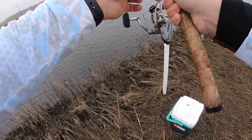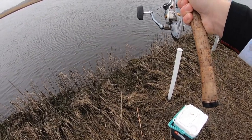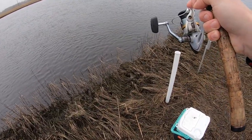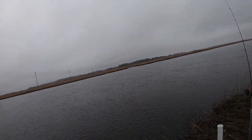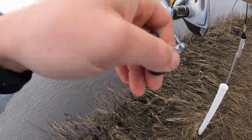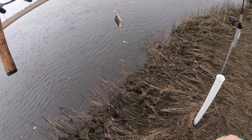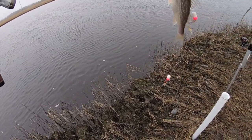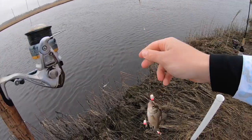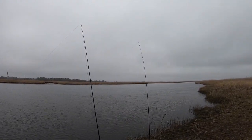Ooh. Little guy. That is a tiny perch. I mean, that guy can't be more than 3 inches, maybe 4 on a good day. So I got both rods out. Only been here for a few minutes in this new spot.